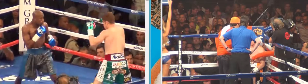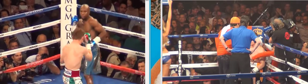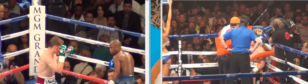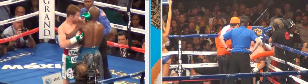Ready for the pull counter. A lot more feinting. As I told you before, Floyd Mayweather uses a system of feints. He's in the center of the ring. Canelo's starting to push him back a little bit. Floyd is looking for an opening. There he goes, jabs to the body. See Canelo trying to maintain distance as well. Jab to the head. Now they're clenched.